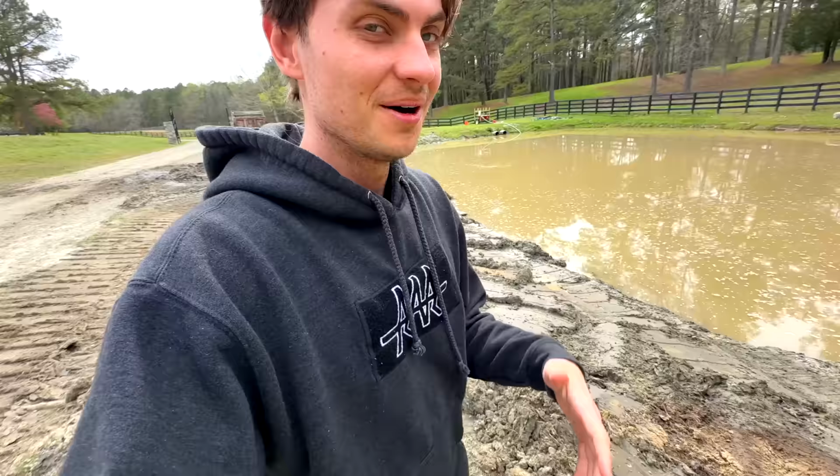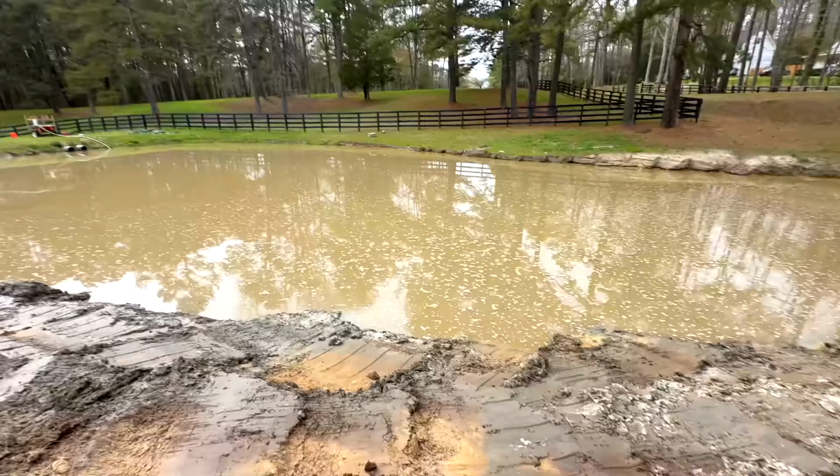Well, we're almost done. It's looking pretty good. You can kind of see the edge. I'm having a little bit of trouble shaping it. This is kind of the hard part.